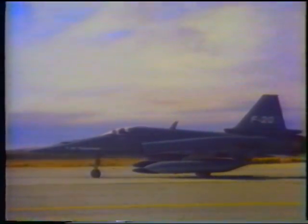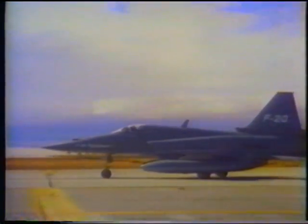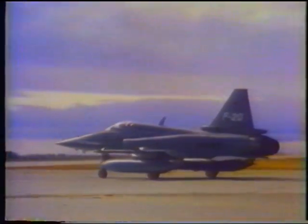Its sleek light alloy fuselage features localized use of steel and titanium with graphite epoxy composite skins on the tailplane and on the edges of the vertical fin.